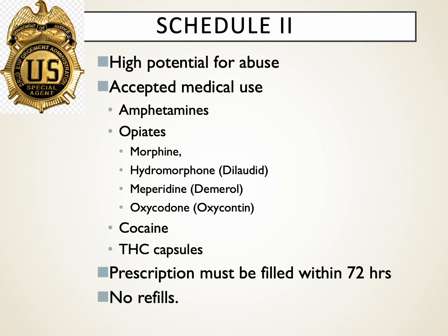You can't write for more than a 30-day supply of a Schedule 2 substance, with one exception. If you are working in a patient population that is a hospice patient population and working with a facility or a known or documented hospice provider, there are some provisions for writing a 60-day supply of Schedule 2 for pain, but that's more the exception than the rule. The way to remember Schedule 2: high potential for abuse. You can write one prescription only, no refills. The prescription has to get filled in 72 hours, and it can be only written for up to a 30-day supply.